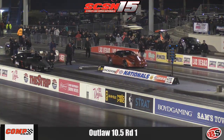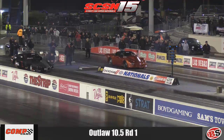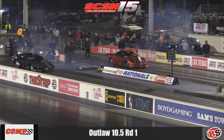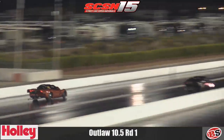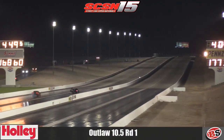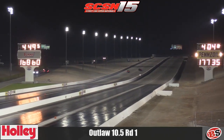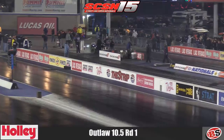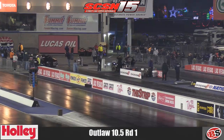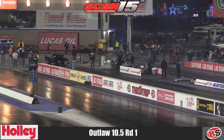Kevin Young and Eric Halverson. Win light goes to Halverson. 4:04, 177 miles an hour for Eric Halverson. Kevin Young was 71 on the tree. Halverson was 0.2 of a second behind him in the hit, but Halverson gets there first, 2.5 tenths, and 4:04 wins it for the Camaro out of Castle Rock.